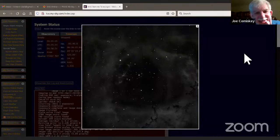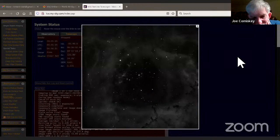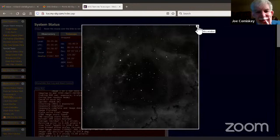Any other questions, comments? Want to take any more gazes at... you can really see those dark nebulae. They are just cool. Yeah, I like how clear those dust lanes are. Wow. Yeah. Okay, all right, should we move on to the next topic?